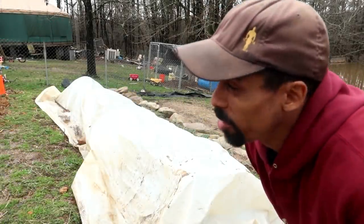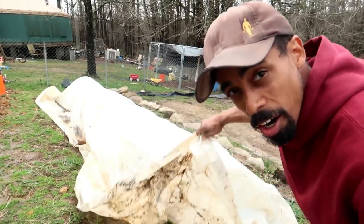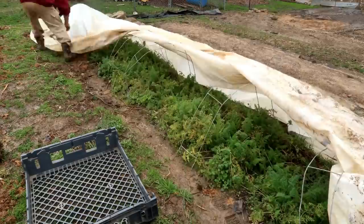Alrighty, since it's not raining right now, I'm gonna go ahead and try to harvest these carrots that are right here under this low tunnel. See what we get.